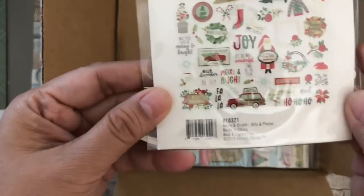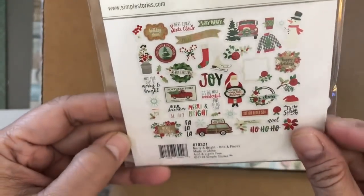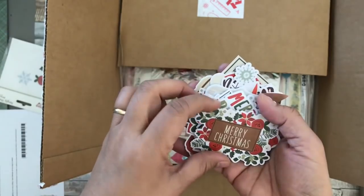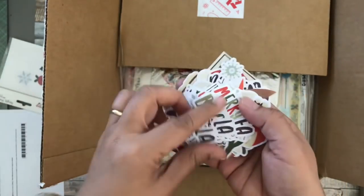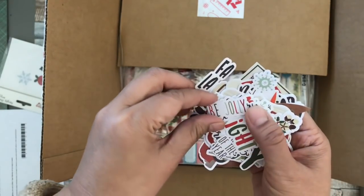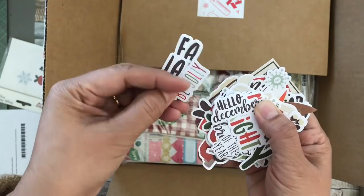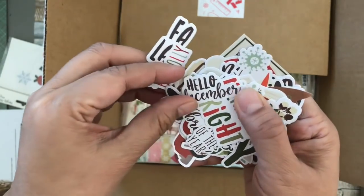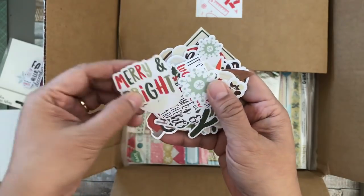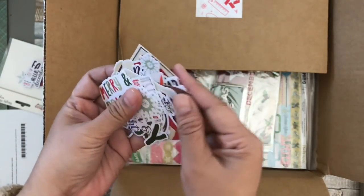These are the decorations. And again, like I said, these are the Merry and Bright bits and pieces, so these are more holiday themed. There's the Merry Christmas sign here. Fa la la la la. They are small items, really small die cuts. Be Jolly. And then Hello December. Merry and Bright. And I think some of them are repeated.